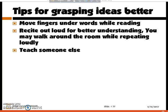Teach someone else. One of the best methods of reading, learning and getting the idea is to teach someone else. Einstein said many good things. One of the good things he said is that if you cannot explain something in simple words, it means that you did not understand that topic.